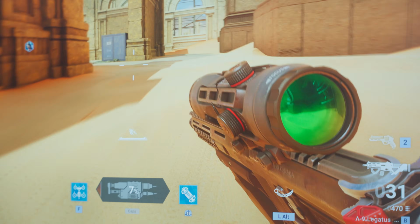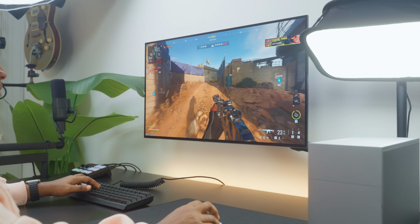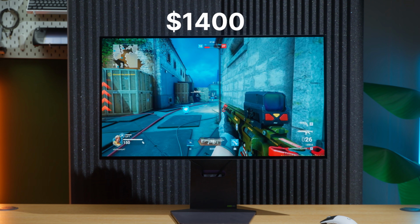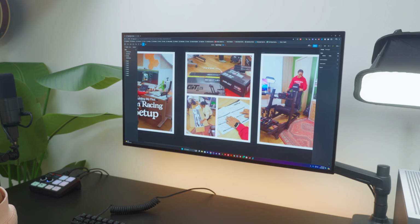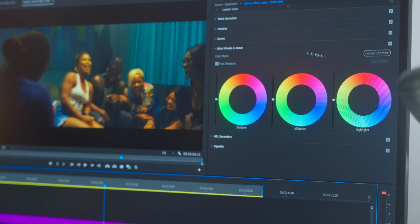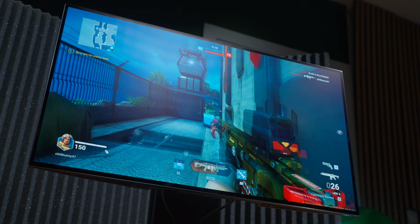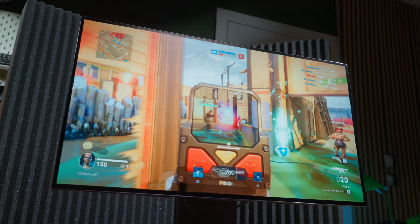Which brings me to this point. If all you want to do is play FPS games at a higher refresh rate and you do not care about 4K or doing any kind of creative work with your monitor, then you'll save way more money going for either a 1080p or a 1440p monitor with a natively high refresh rate, because at the time of recording, this monitor costs $1,400. But if you are like me and you're looking for a single monitor that does it all, then this monitor is great for that use case and quite practical as well, especially because of the dual mode feature, which is kind of like getting two monitors for the price of one.